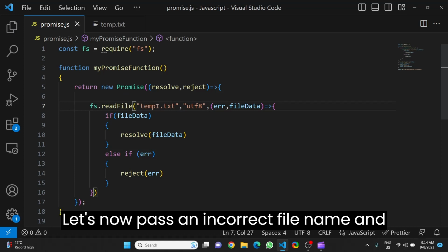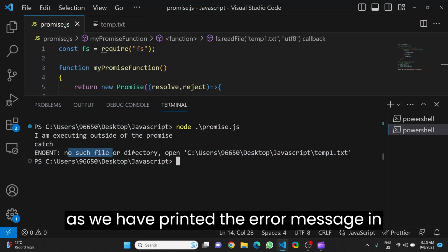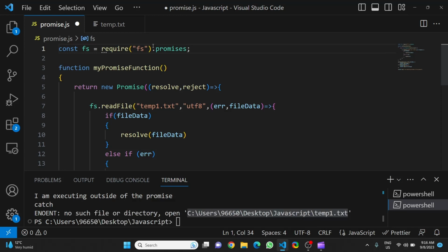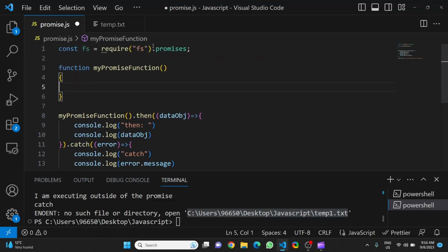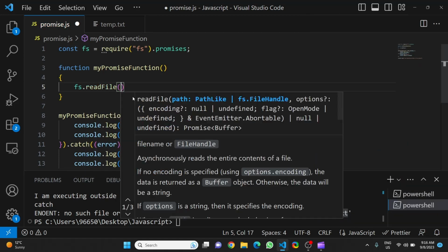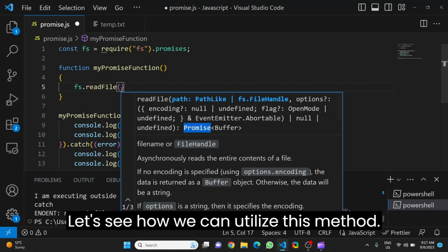Let's now pass an incorrect file name and see if the catch of the promise runs. Here, we can see the error on the console as we have printed the error message in the catch. Let's now use the promise-based version of the file system module. Here, we can see that the readFile method of the promise-based file system module returns a promise instead of void. Let's see how we can utilize this method.